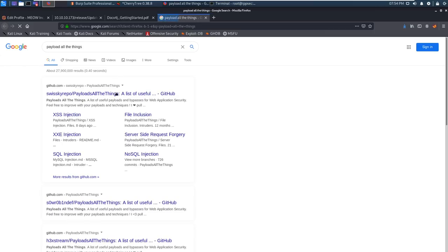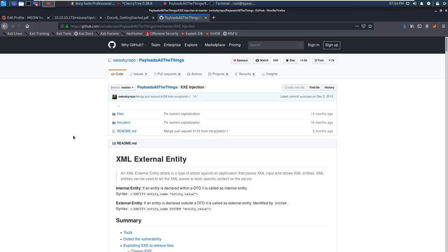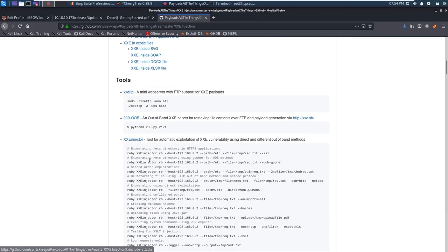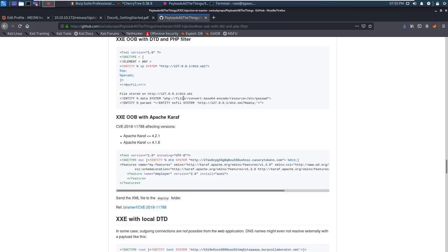So the next thing to do is PayloadsAllTheThings, and we need to go to XML injection. Oh, Google told me exactly what I wanted. Sometimes it's scary when it does that. It knows way too much. Let's see. This looks good. XXE out of band with DTD and PHP filter.